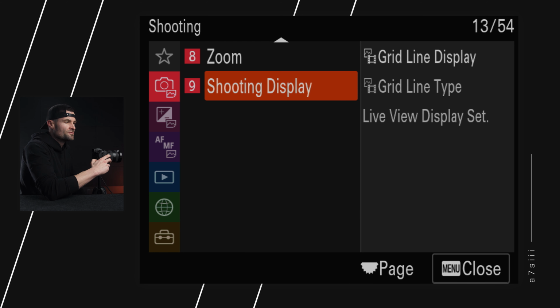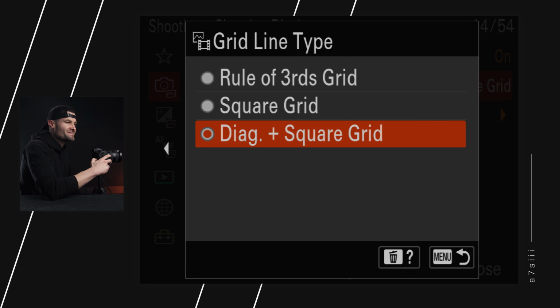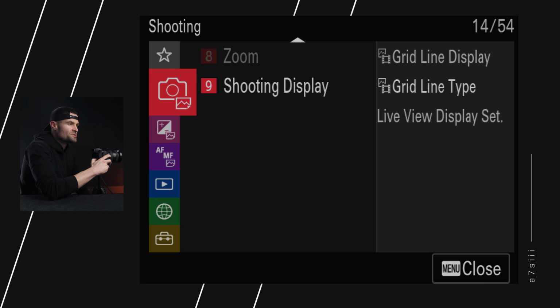And let's keep rolling. So shooting display, grid line display, I turn that on. And then my type of grids that I use, I like the diagonal plus the square grid. Pretty much a good preference option there for you. So choose whatever you like, I like those options.